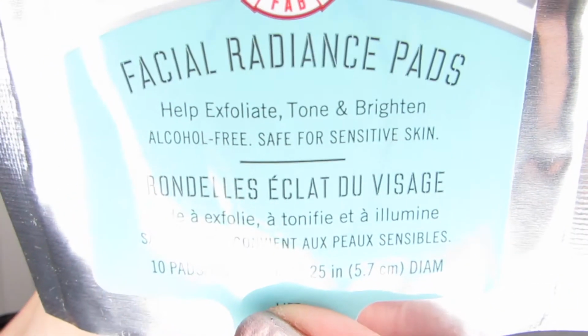Now, something that I did use quite a few of is these Facial Radiance Pads from First Aid Beauty.